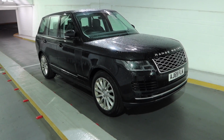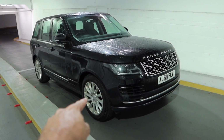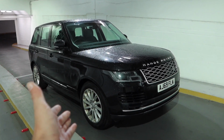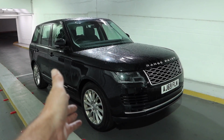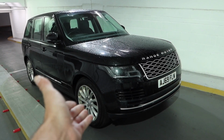So I'm in the Vogue. I'm just going to give you a little update on the Vogue before we get going. You'll notice that the wheels are still completely standard. That is because I had arranged to have some Kahn wheels from the Chelsea Truck Company on there, but we hit a pandemic as soon as that was all agreed. And then in the end, it never ended up happening.